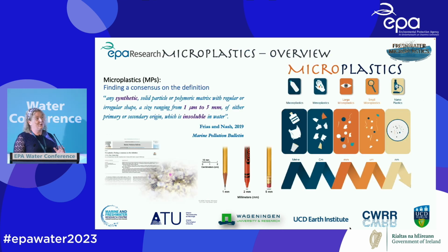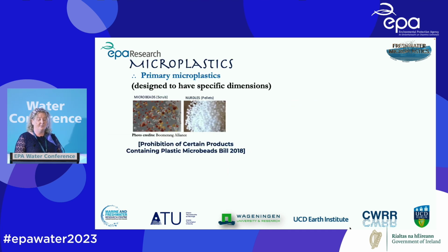Just to give you a quick overview for those of you who may not be familiar with microplastics, what we're looking at is very small particles from 1 micrometre to 5 millimetres. You're looking at the two orange columns here. What we would determine large microplastics are like the rubber on the top of your pencil, or even the tip of the pencil. That's from 1 millimetre to 5 millimetres. But there are also the very small microplastics, which go down to 1 micron, smaller than a red blood cell. So there's a huge scale of microplastics out there, and it's quite challenging when you're looking at different systems.